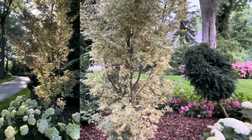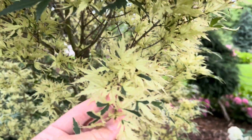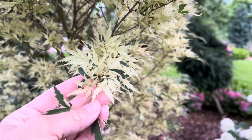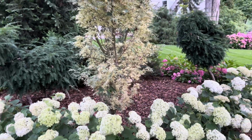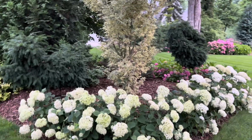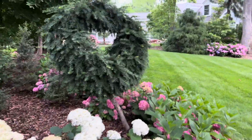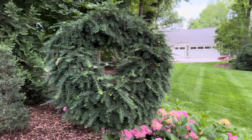But when it was backlit yesterday evening, it just glowed. But look at the variegation on these leaves. Really pretty. And I'm not familiar with what the zone hardiness is for that, but look at how that works together. And when the lighting is right, look at how there are so many interesting conifers on this property. It just looks like a giant green donut, and I just love it.